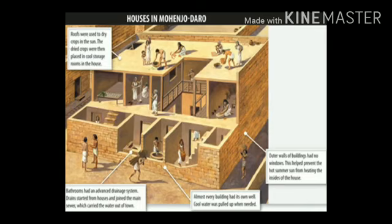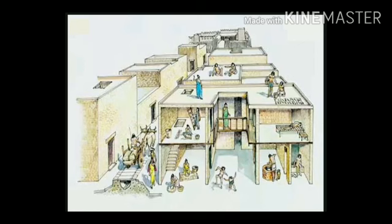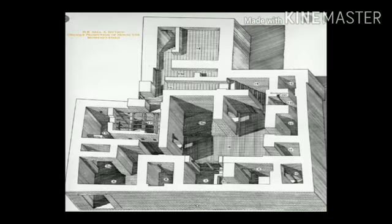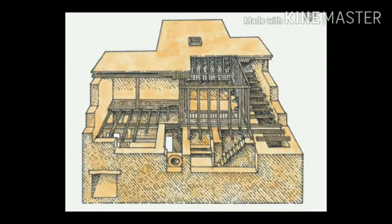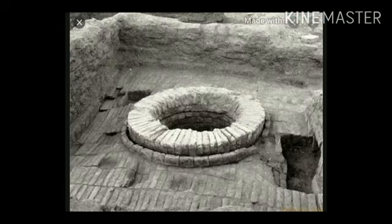At first, we will discuss the main features of houses, drains and streets in Harappan cities. Houses were generally one or two stories high. They had a courtyard in the center and rooms built around the courtyard. This pattern of houses has been used for many years. Even now we can see this form of house with a courtyard in the central area. Most of the houses had a separate bathing area, and they had wells to supply water also.